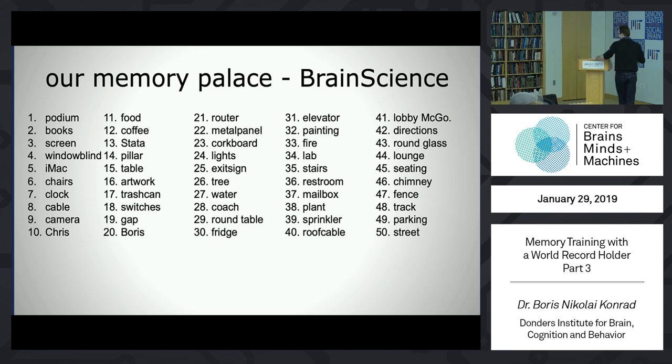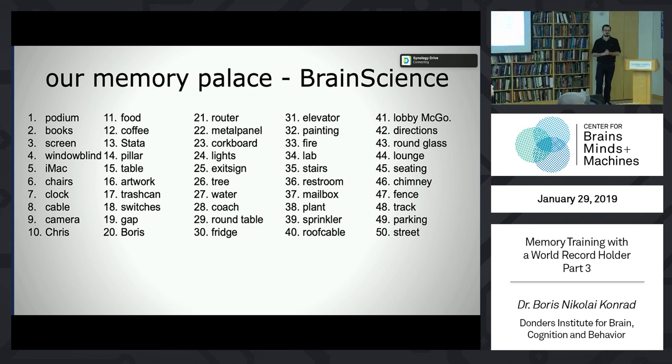So the first location was this podium. And the word is bean, like black beans. Bean is the first word. Now try to come up with an image to remember bean at the podium. Okay, I hope you got something. The second location was the books. The word is a bit abstract, so try to come up with an image: fame. Like famous, but fame is the word. So you should remember fame, picture something with a book, fame.